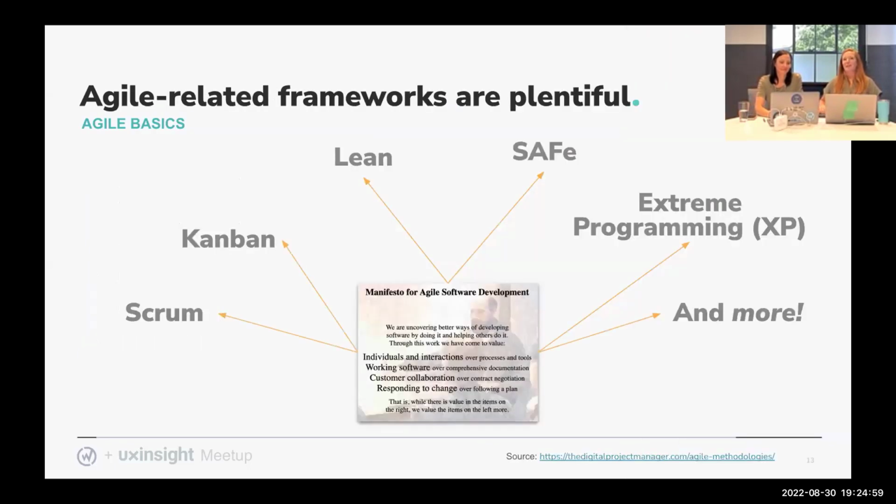And so you may have heard some of these other Agile related frameworks. I really like the way that they talk about frameworks, right? It's not super prescriptive. But the one that we're going to focus on is Scrum. And so 66% of those surveyed in the State of the Agile report that Jill talked about identified Scrum as the most prevalent methodology. And so that's the one that we're going to focus most of our conversation around.